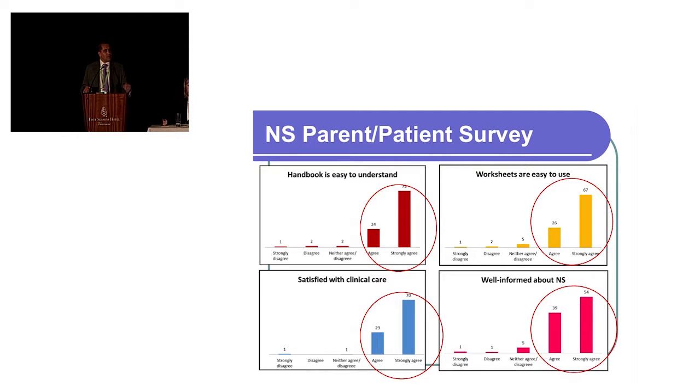So then over time, in our dedicated nephrotic syndrome clinic, we gave patients and their parents surveys to see how they were doing with this pathway and what they thought of it. These are basically statements that they had to agree or disagree with on a scale, in terms of some of our resources and their opinions. The handbook is easy to understand. The worksheets are easy to use. Are you satisfied with clinical care? Are you well informed about the disease? You can see the grand majority most agreed or strongly agreed, and I promise I didn't cherry pick the positive answers from the list.